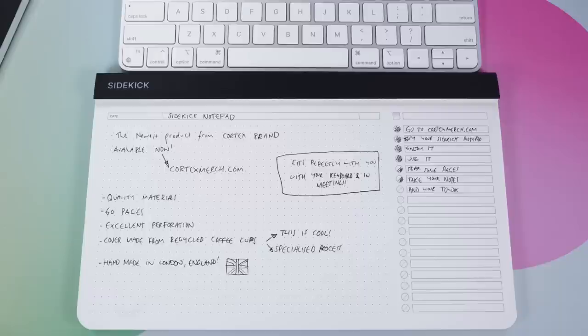But also it's the perfect product to take to a meeting environment. So you don't have your computer on the desk. It's not distracting you. You can write down all of your notes from the meetings, write down all of your action items on the side, take it to your desk, and then transport that information into the places that it needs to go to. That's what we've made this product for.